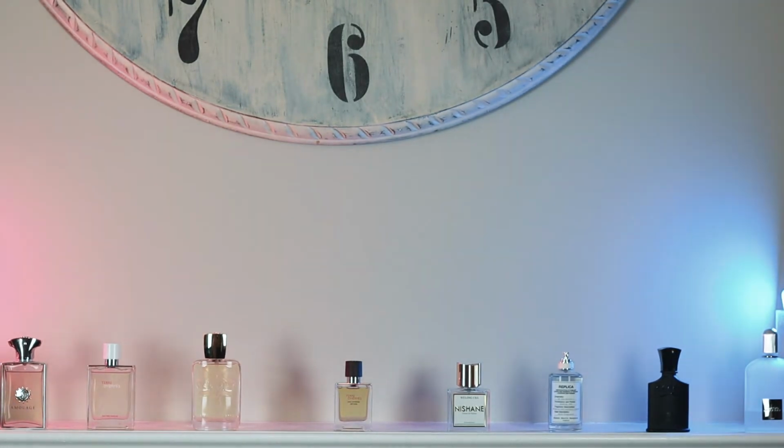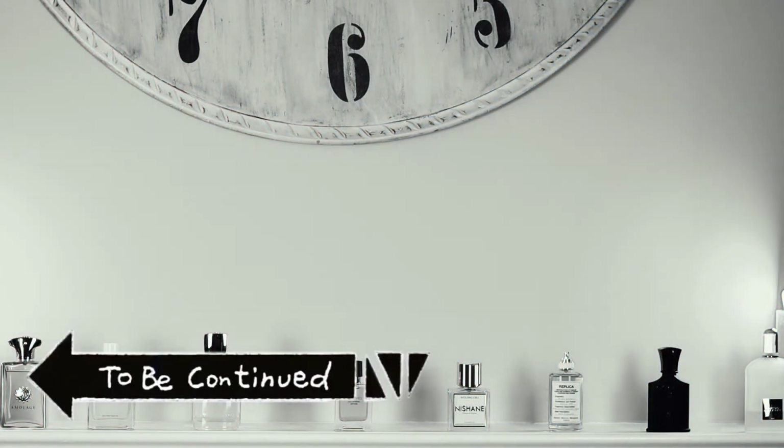Hey, has anyone worn a fragrance that was so intense that it made them shit their pants? I think I have.